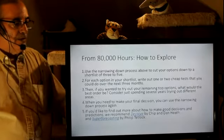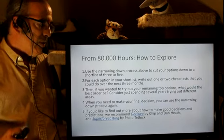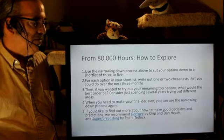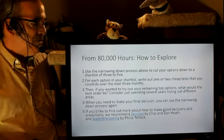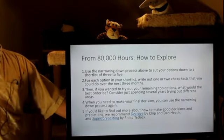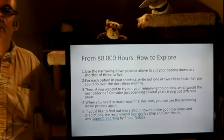So let's go to part 2, and here we go. Use the narrowing down process, and this is straight again from 80,000 Hours on how to explore. Use the narrowing down process above to cut your options down to a short list of 3 to 5. For each option in your short list, write out 1 or 2 cheap tests that you could do over the next 3 months.